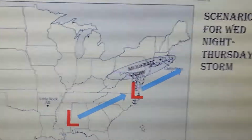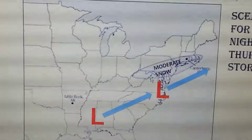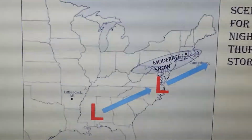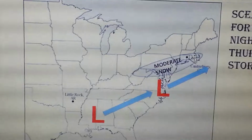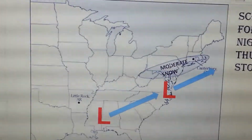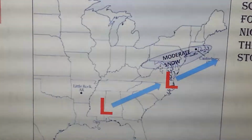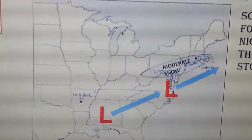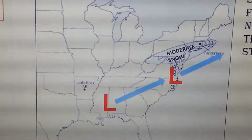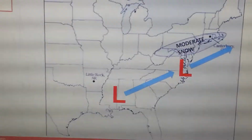Scenario 3, excuse me, where you have an in-between solution of it not coming right up the coast but close enough where you would get a moderate snowfall for D.C., Philly, New York City, Long Island, maybe even Boston on the northern end, lower Hudson Valley, State College would be on the northwestern end of that, southeastern Pennsylvania, maybe into northern Virginia and West Virginia as well. This would be scenario 2. 3, sorry, I keep screwing that up. Scenario 2 is the storm goes out to sea. Scenario 3 is this in-between solution.